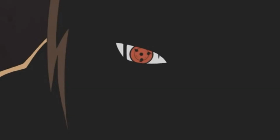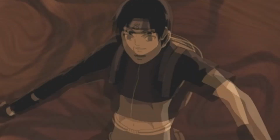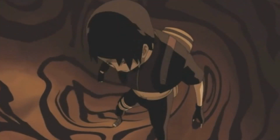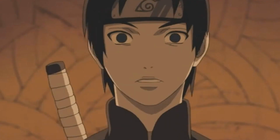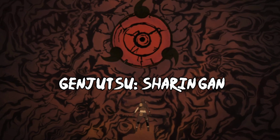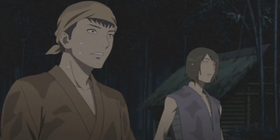Coercion Sharingan. With a single glance of the Sharingan, this technique forces a nightmarish genjutsu on the victim, overpowering them and bringing them to their knees. Even the usually emotionless Sai was deeply affected by this genjutsu. Genjutsu, Sharingan, broadly refers to a range of genjutsu performed with the Sharingan.